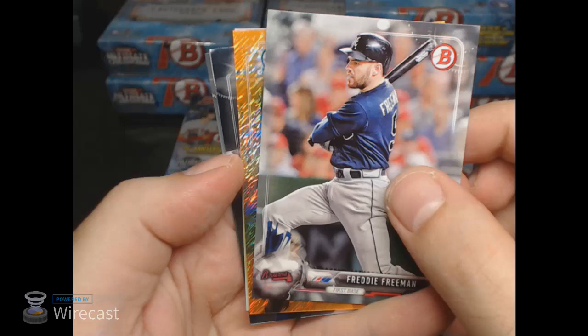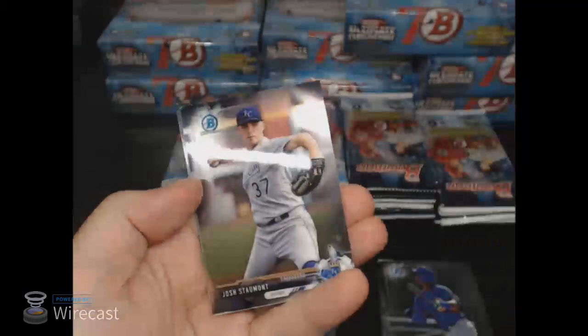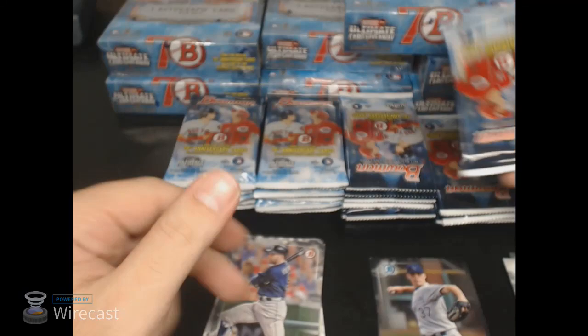No. Nick Birdie, though. Orange shimmer. Nick Birdie, 12 of 25. Stomach, chrome. Well, there's our orange refractor. Now I just got to get that orange auto or better out of the way here. With having hit no color autos, I'd say we have a good chance.